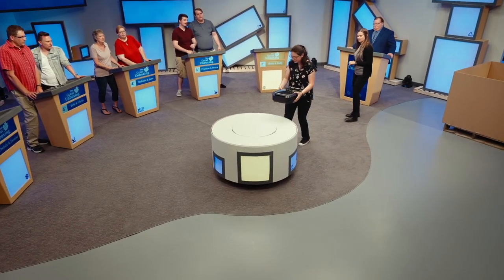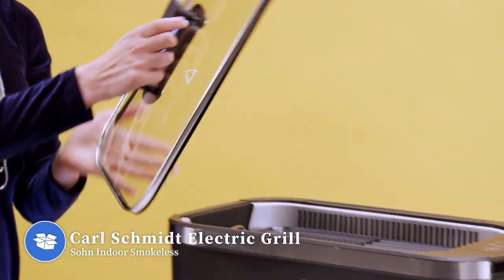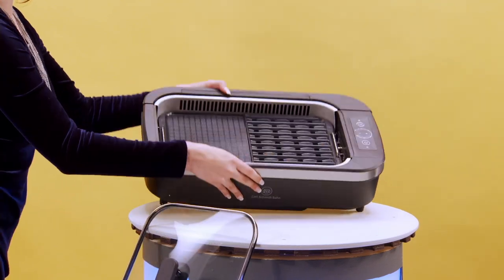The 1829 Carl Schmitt Sun Grill features a U-shaped heating element for even cooking while turbo smoking technology prevents smoke. The 15x9-inch grill plate with drip tray is removable, non-toxic, and non-stick.